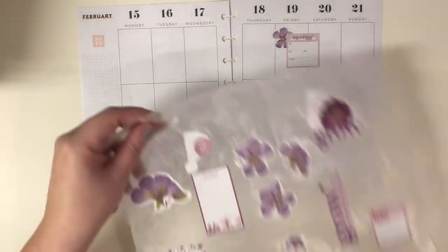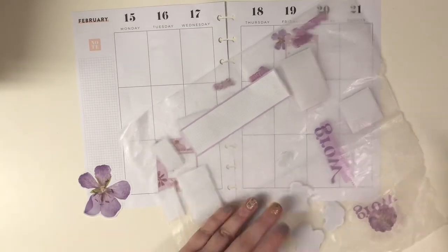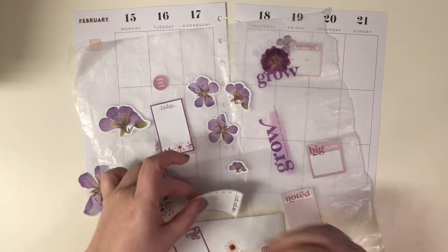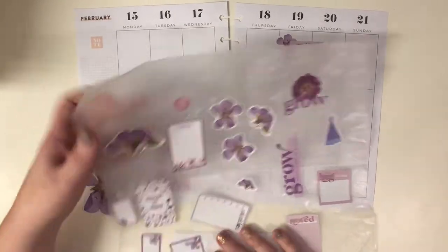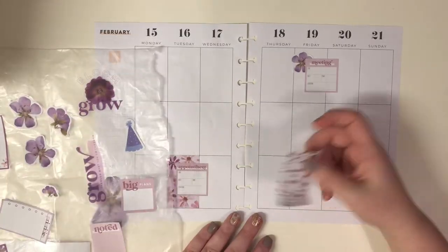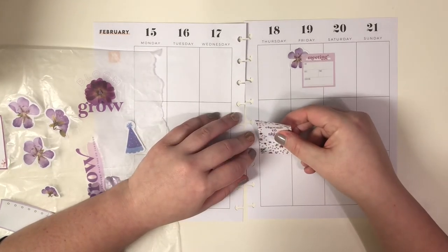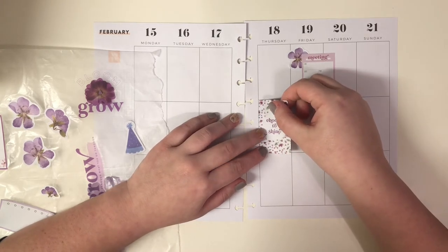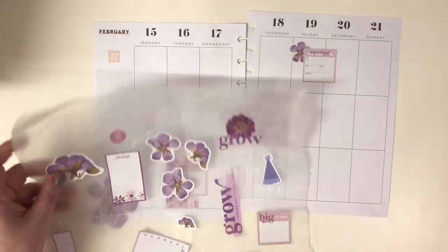do I want to add a sidebar? I'm not sure. Like, sidebars are one of those things where I go in and out of a preference with them. So I'll go through a stretch where I'm like, yes, sidebars. And then I'm like, meh. Meh. I love this Choose to Shine. And I kind of want to put it here on Thursday. Pretty.